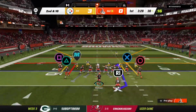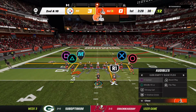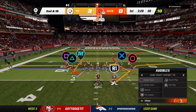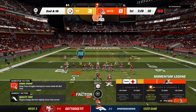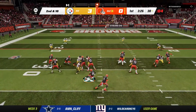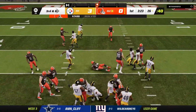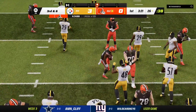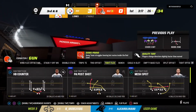So now 2nd and 10 after the incompletion on 1st down. First carry for Nick Chubb. Stopped short of the 25. The second effort couldn't free him. 4 yards the gain, and it'll bring up a 3rd down.